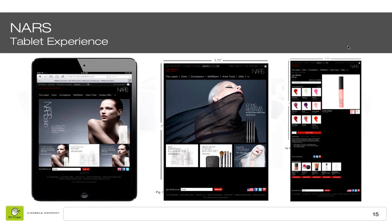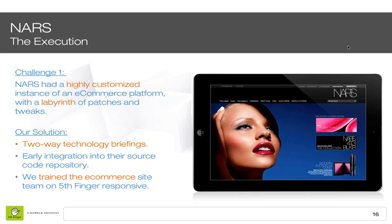So we went through the project, and I thought it might be helpful in this session to share with you some of the challenges that we faced and had to overcome. I think that's often a good way to think about it and to share with folks. The first challenge was that NAS had a highly customized instance of an e-commerce platform, with a complex, almost labyrinthine set of patches and tweaks applied to it. So one of the key concerns from their e-commerce technology group was, is this possible? Can we take this desktop site and transform it effectively for tablet and phone and not run into any technical snafus? And we succeeded.